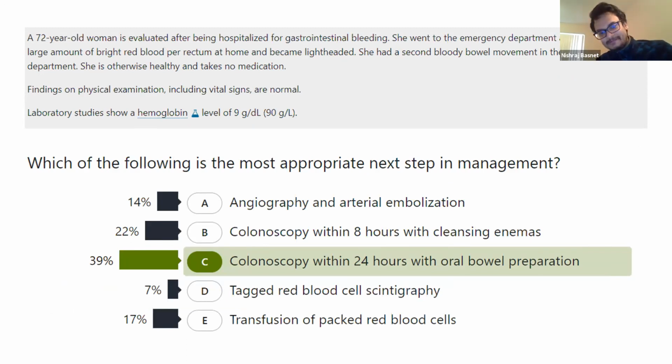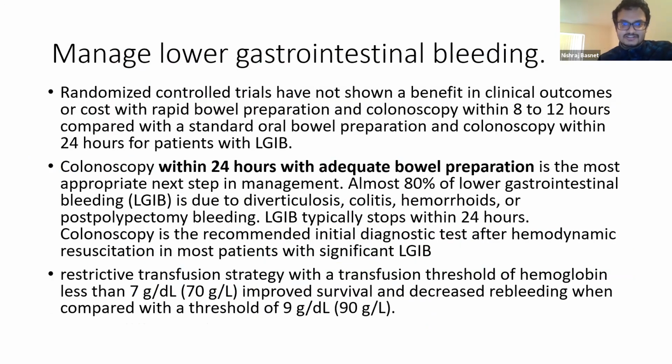Do you want to do a half-baked colonoscopy within 8 hours with a little bit of cleansing enemas, or do you want to do a colonoscopy within the 24 hours, but with proper bowel regimen and bowel preparation, and get the most out of your colonoscopy? There have been studies showing that standard oral bowel preparation, a full bowel preparation, and colonoscopy has shown more benefit than colonoscopy done hastily with minimal bowel prep. So full bowel prep and colonoscopy within 24 hours is the right answer in this patient.